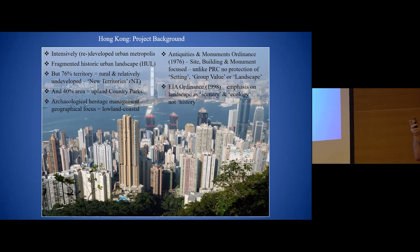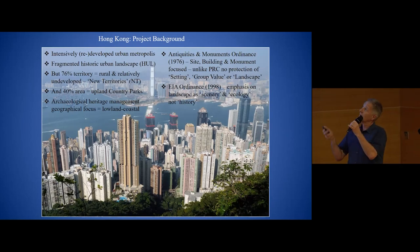The EIA ordinance, which came in 1998, has an emphasis on landscape very much as scenery or as ecology, but not necessarily as history.